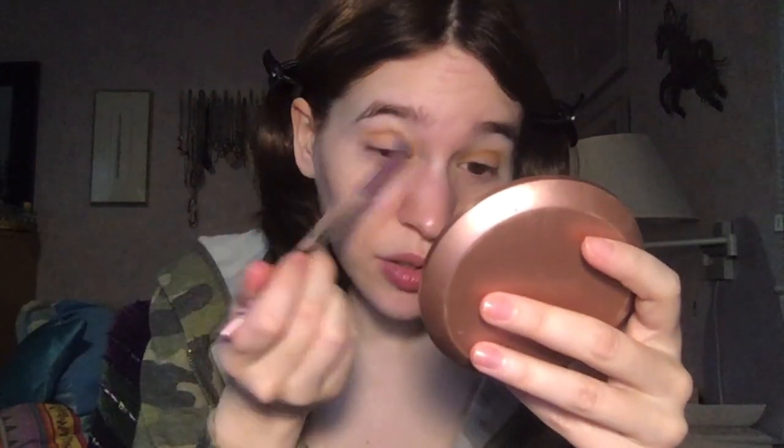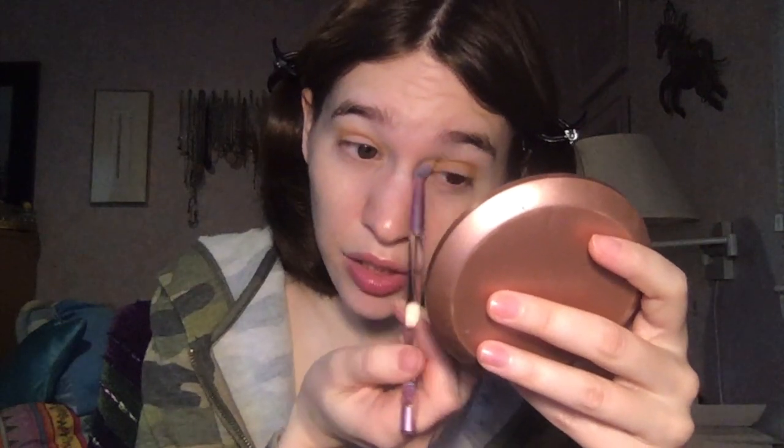And that is so pretty. That is actually really nice. I like that a lot. Okay, so let me grab my other brush and then we'll go into some of the other mattes.